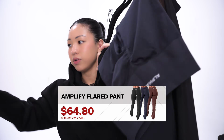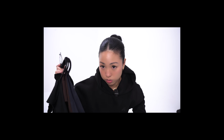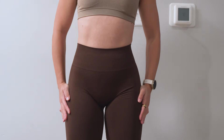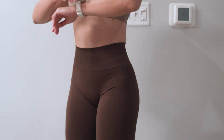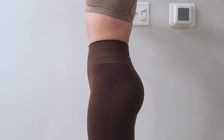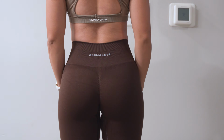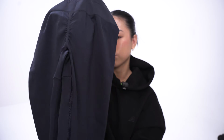The deep navy, cashmere. I'm going to correct myself because before I called it espresso. It's not espresso, it's cashmere. And black. I don't have much to say about these. The same 3-tier waistband as normal Amplify shorts, Amplify leggings, our typical Amplify scrunch butt. There's no lower glute contour on these pants. There's also no glute pocket because these are just Amplifies, but in flares.